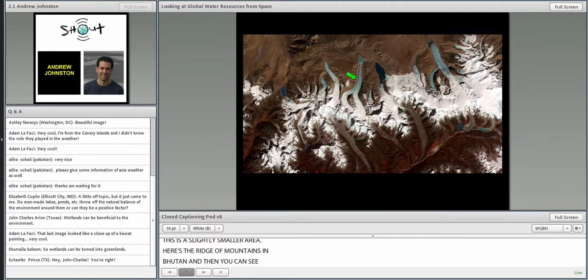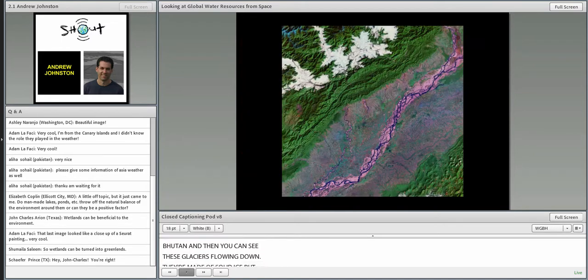As I said, all glaciers eventually melt. When they do, they melt and form rivers. So this is the braided channels of the Brahmaputra River. In this particular case, we're looking in northeastern India.